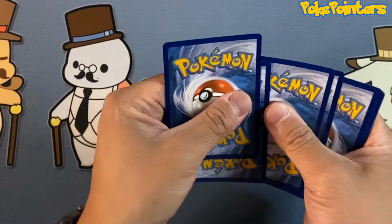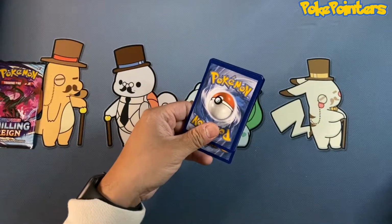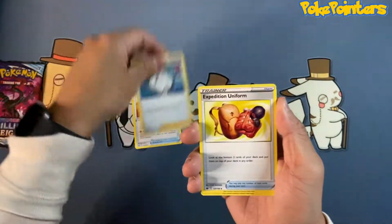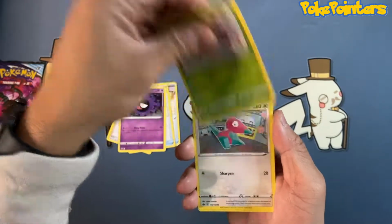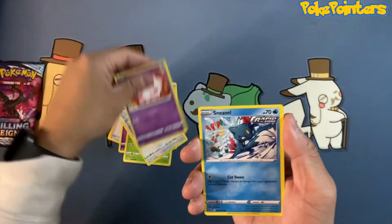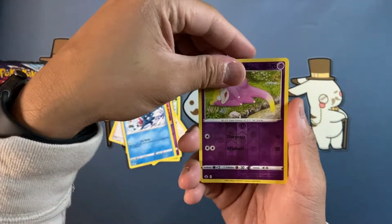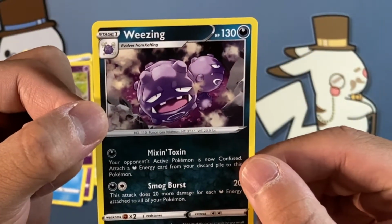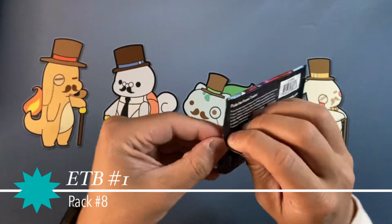All right, 1, 2, 3. Burn that energy card, and let's see. We're on our second to last pack, so I haven't hit anything good. Objectively good, right? We have the Cinderace, 2 Cinderaces actually, which, let's be honest here, I didn't even choose as my starter. We do have Galarian Slowpoke Reverse Holo, which I do like that line, but this looks like a green code pack with the Weezing.